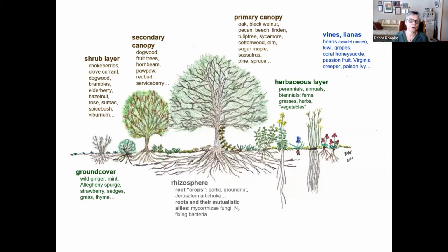and we have bulbs, corms, tubers, and rhizomes, and ground covers, and we have all these plants, and this is the smallest subset of that. And many of these are native. There are a couple that are not.